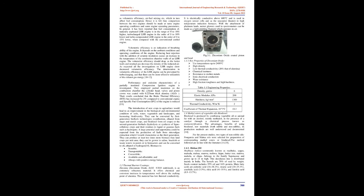Reducing heat rejection with the addition of ceramic insulation causes an increase in the temperature of the combustion chamber walls of an LHR engine. The volumetric efficiency should drop, as the hotter walls and residual gas decrease the density of the inducted air. As expected, all the investigations on LHR engines show decreased volumetric efficiency. The deterioration in volumetric efficiency of the LHR engine can be prevented by turbocharging, and there can be more effective utilization of the exhaust gas energy.